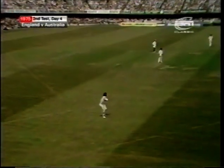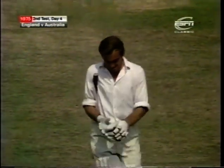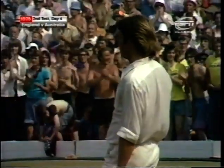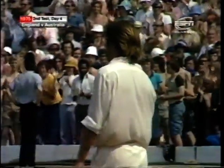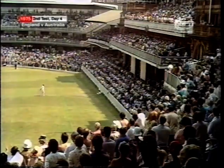That's in the air, could be out, and it's the end of John Edrich. So after a great long battle out there, John Edrich finally falling to Ashley Mallett. Jeff Thomson taking a good running catch at deepish mid-on. And appreciation then for the Surrey captain, John Edrich, a marathon stay at the innings, the man who's really put England in this exceedingly strong position.